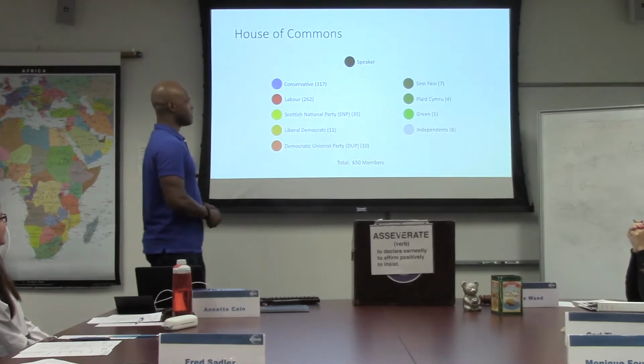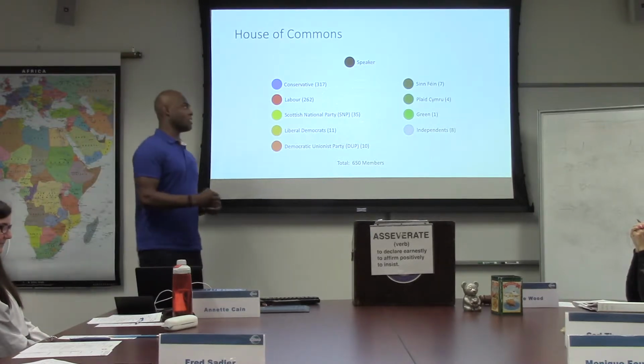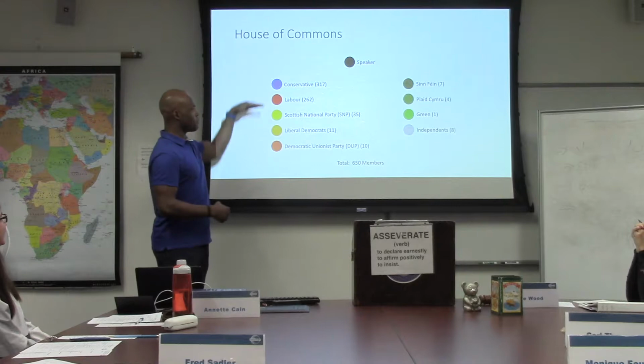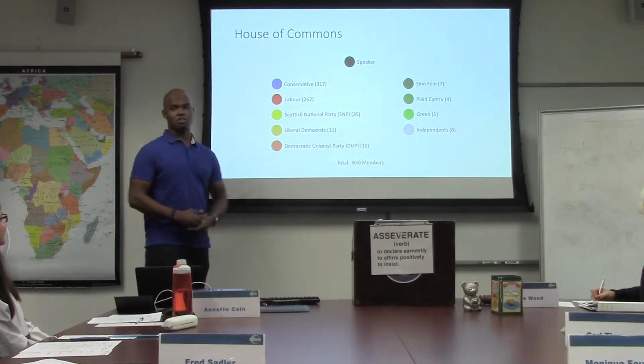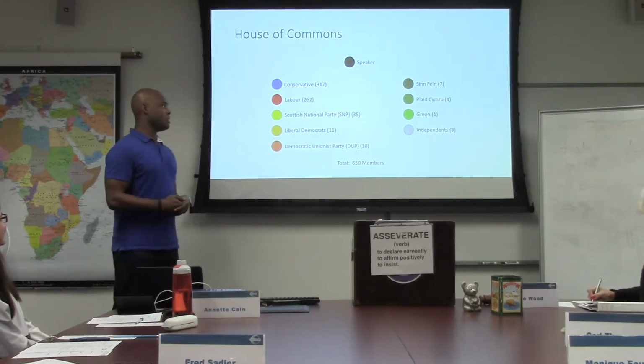So the House of Commons, another big difference is that there are nine different parties within the British system. So you have the Conservatives and the Labour Party. These are the names that have been coming up in the news. The Conservative Party is similar to our Republicans. The Labour Party is similar to our Democrats.